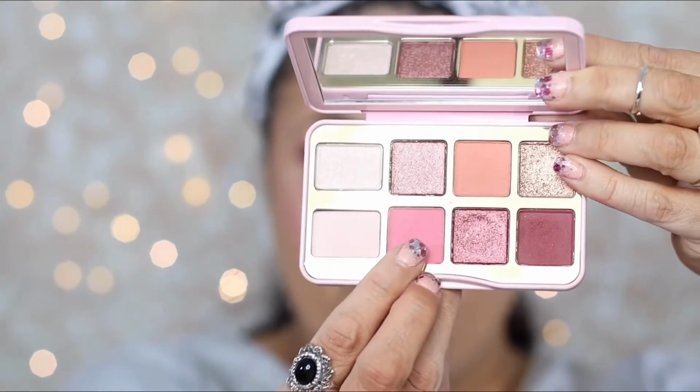Now, as you can see, I do have some fallout here and I'm going to have to work on that, but no big deal. I'm used to that with most eyeshadows anyways. We'll fix that up here in just a minute. So I think now I'm going to take a pencil brush, and I'm going to use that bright pink color right here. And I'm going to go in under that lower lid there.